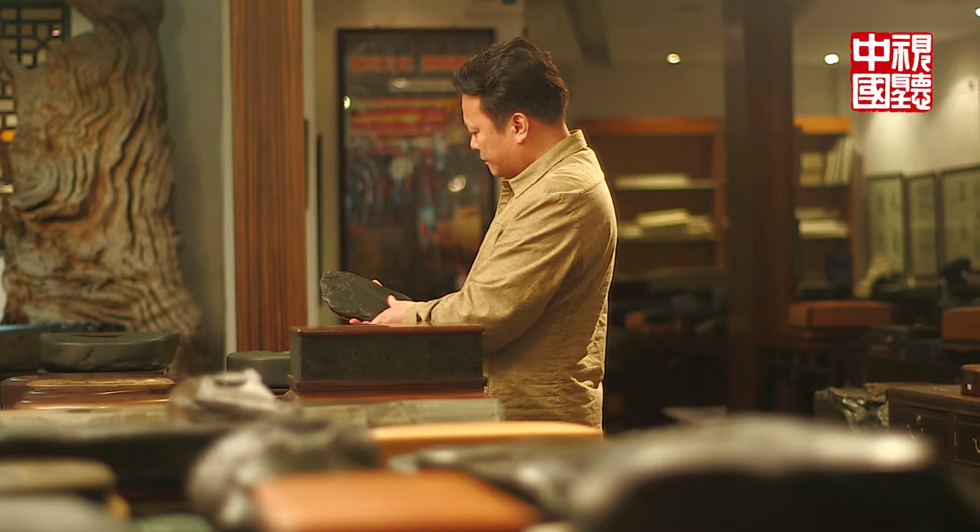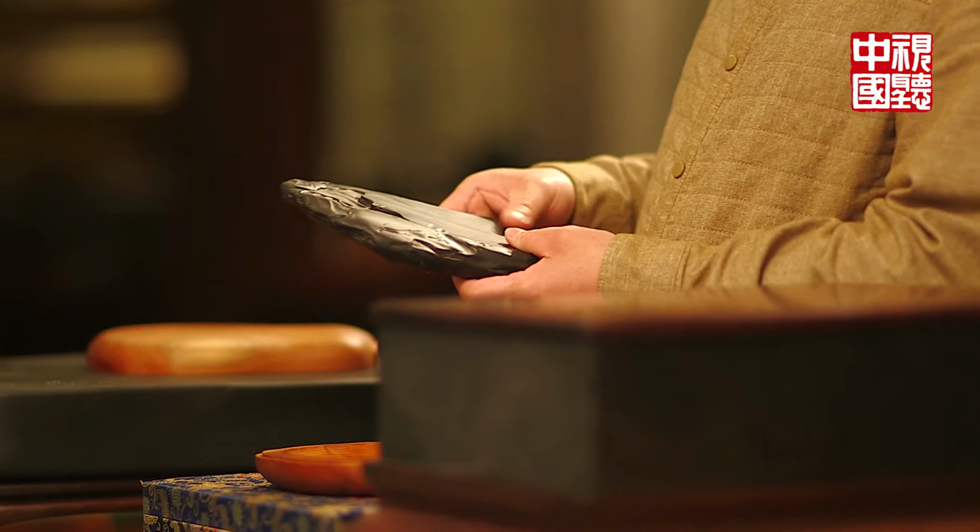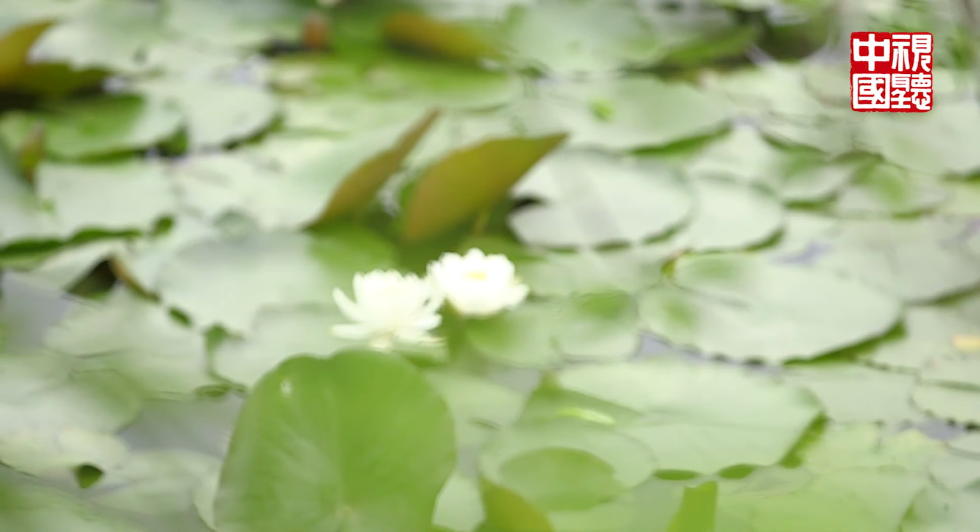When making inkstone, whether the inkstone is good or bad is determined not only by the sculpture technique, but also by the maker's ability to provide specific conceptions and designs to different stone materials.